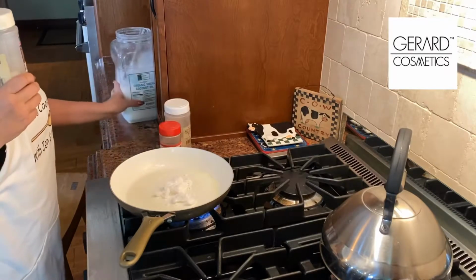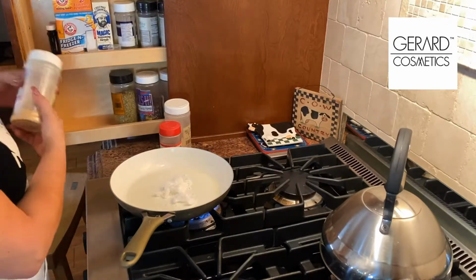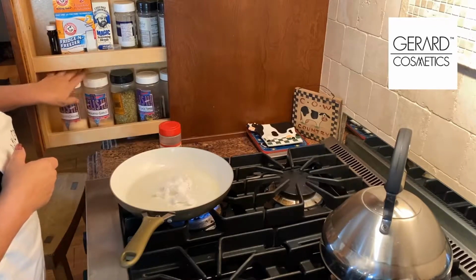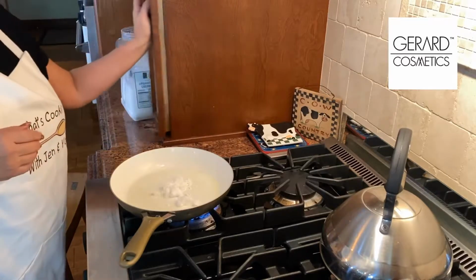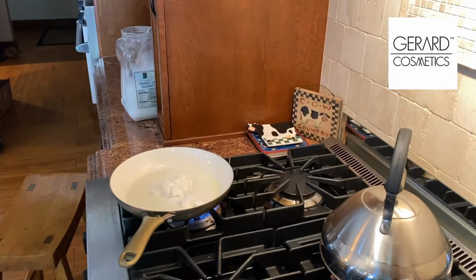And the lovely person who built this house was nice enough to put in these nice spice racks for me. That makes it easy for putting things away.